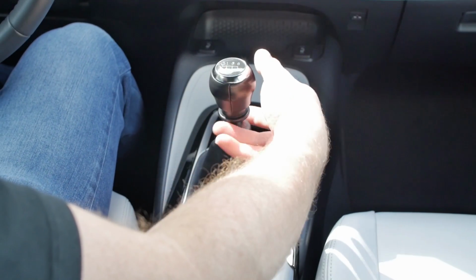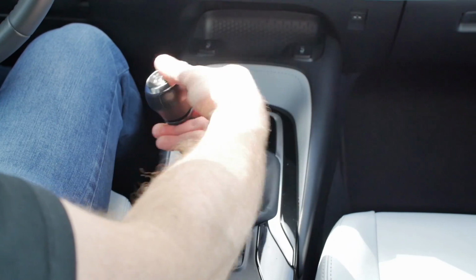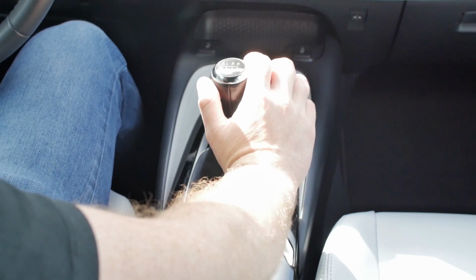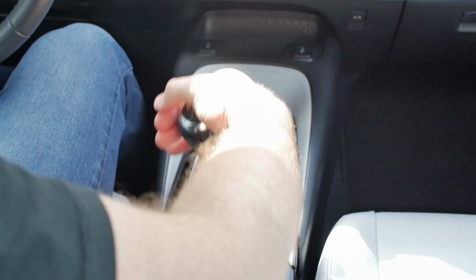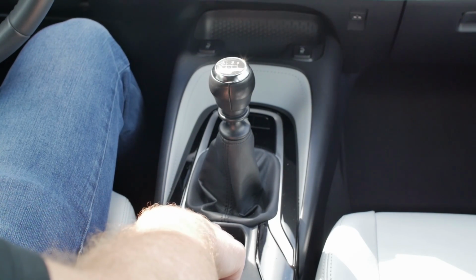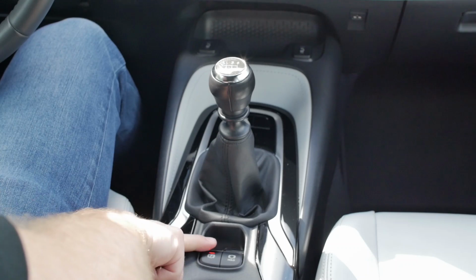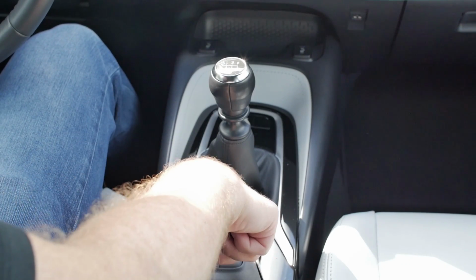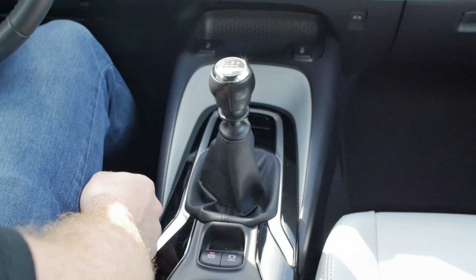Here's your stick shift. To get it into reverse, you just kind of pull this, toss it over here in reverse, and you'll get a backup camera engaged when you do that. Nice throw on the shifter, a little bit of a long shifter, but this is not a hot hatch after all. You have an electronic parking brake, which I find really annoying. I'd much rather have a physical handbrake because you have to push and hold the actual brake pedal to activate and deactivate this. Just give me a regular handbrake.